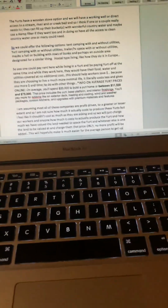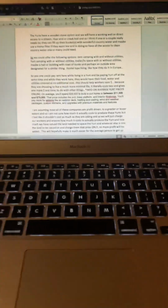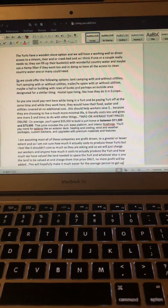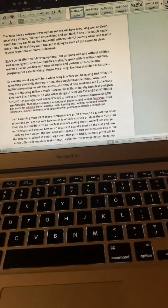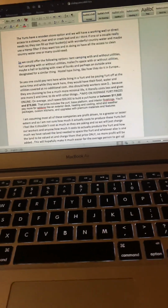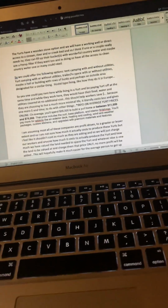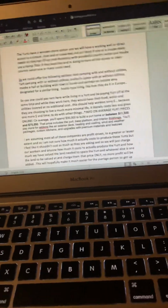So to continue on where I was, this is just a different section of the same topic. One could pay rent here while living in a yurt and be paying the yurt off at the same time, while they work here. So you'd be paying off the yurt while you're living in it and while you're working there. It's unlike an apartment complex where you literally pay a lot of money to live in an apartment, but you never own it. So it's kind of wasteful in my opinion.